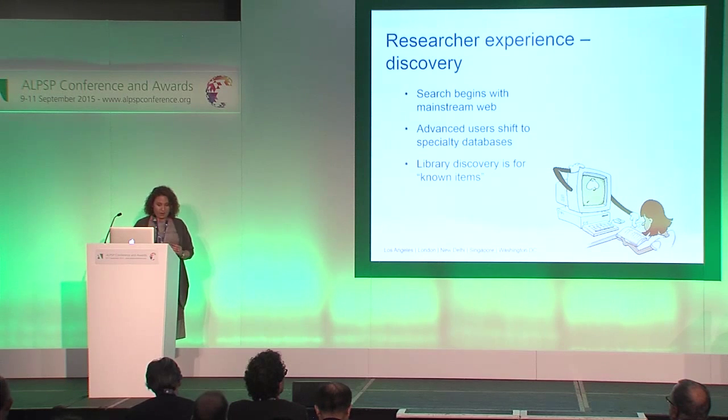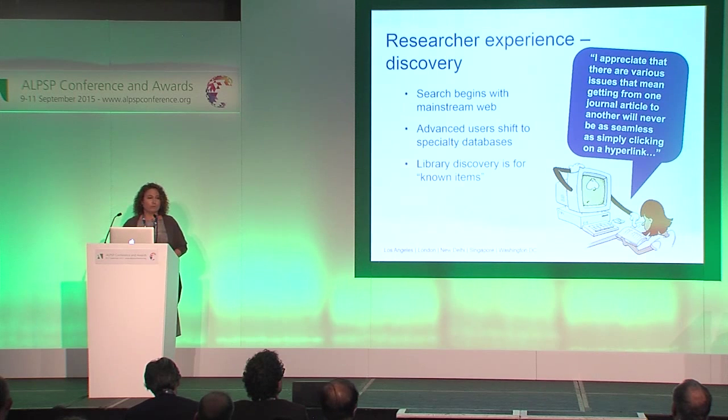So most students and faculty begin to understand that the scholarly discovery process is not as straightforward and simple as we might imagine it to be. One student last year demonstrated for Roger and I and a small group of folks at the London Book Fair a common 10-step process that it takes him to follow a citation in a PDF. And he said, with a great big smile, "Look, I appreciate that there are various issues that mean that following one journal article to another will never be as easy as simply clicking the hyperlink."